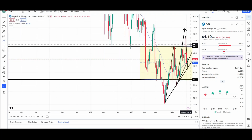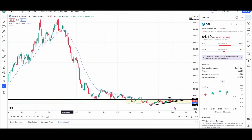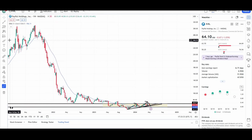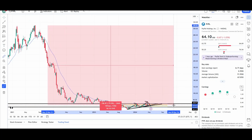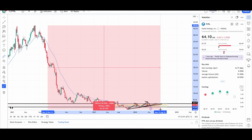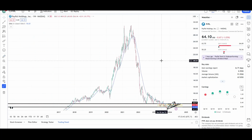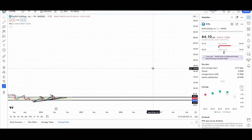Let's take a look at the weekly chart. Overall, PayPal had a large drop, and once upon a time it was trading at the $310 level. Can you believe that? $310 to right about now is an 80% drop. At one point it was about an 84% drop. So, crazy moves for a company this size.